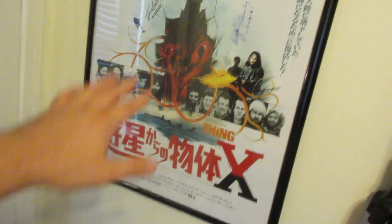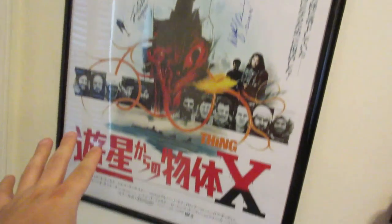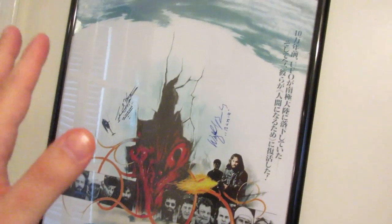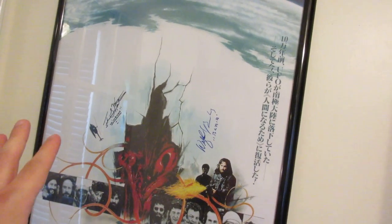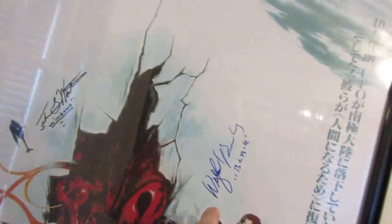Dun, dun, dun. And here's the rest of the collection. And there is my Japanese poster for John Carpenter's The Thing, which I absolutely love. This amazing artwork. Japanese does a great job with their artwork, and I was able to get this signed by Windows and Blair, Wilford Brimley right there, from The Thing.